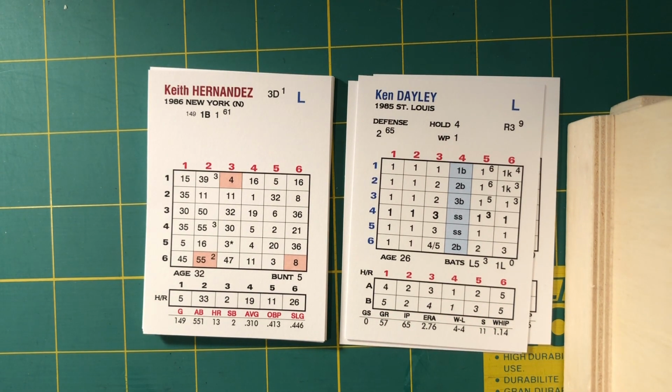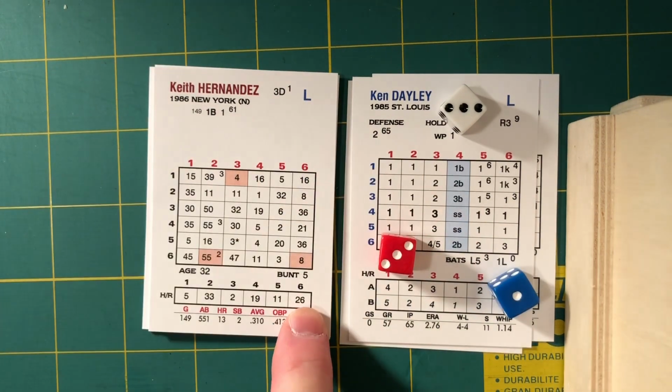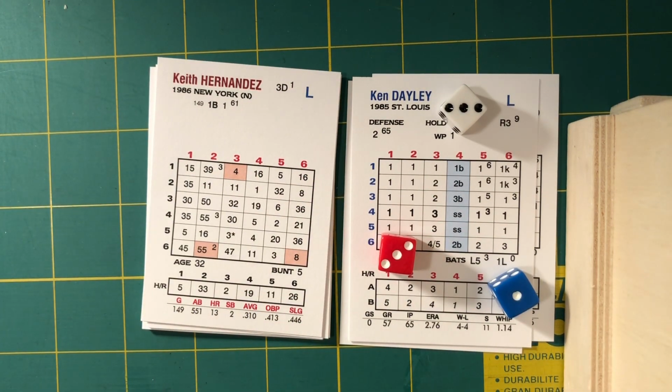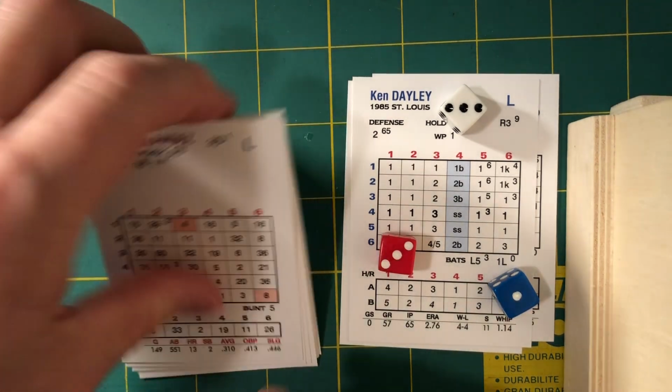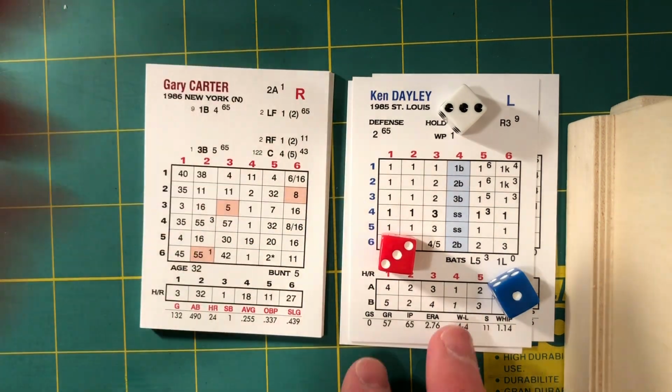Hernandez up now facing Daly. Keith is 2-for-3. Ribby and a run scored. The pitch. 3-3 is a 32. Plus 1 makes 33 in column 3. That's a line shot right at Willie McGee. He's in the gap. He's going to get there and make the catch. Two gone. Heap again returns to second base.